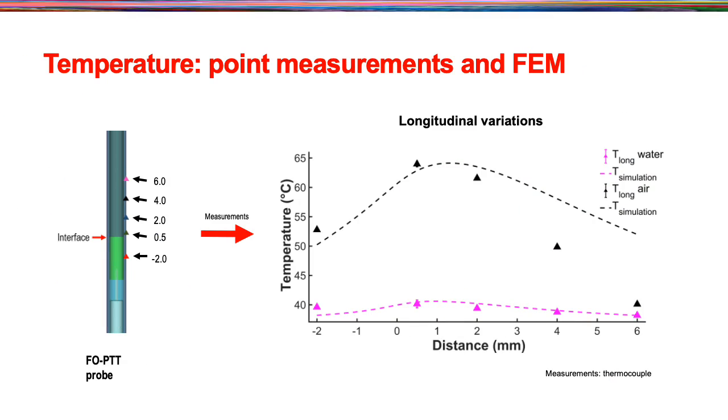We also explore the temperature variations in the vicinity of the probe through point temperature measurements using a small thermocouple. The temperature was measured at different points along the length of the probe, and these were compared with the temperatures obtained with the simulations, shown here as the dashed lines. As seen in the plot, the temperature trends for both cases are very much alike. In this case, we show results for two different surrounding media, air and water. Note that for both cases, the numerical results align well with the experimental measurements.